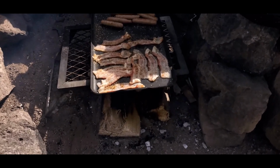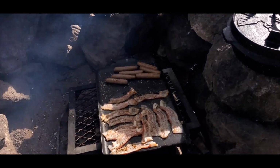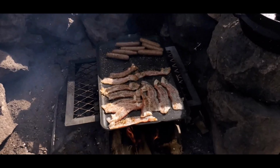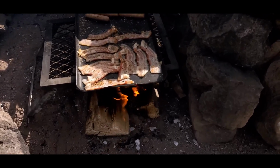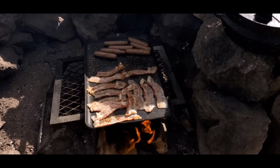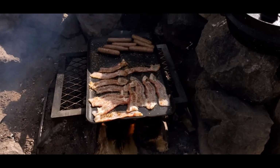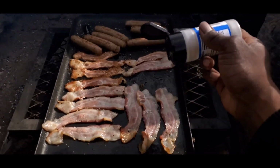For some reason the fire didn't want to cooperate. We have a wind picking up here, so I just turned this guy. Seems to be working. Ooh, eight balls of fire. You see it? Come on, you can do this. Get hot for me. We're just gonna go ahead and season the opposite side of these fellers.